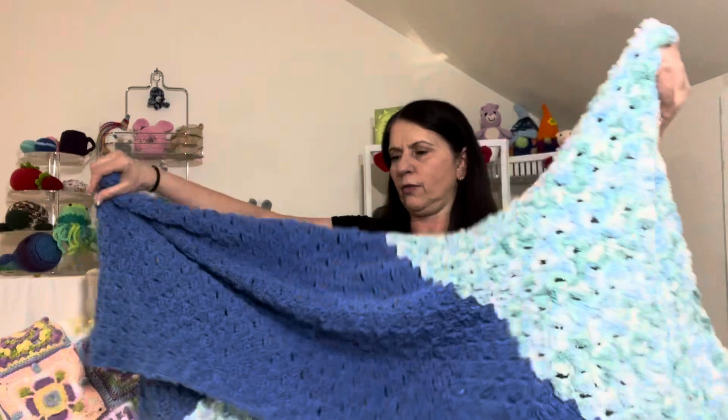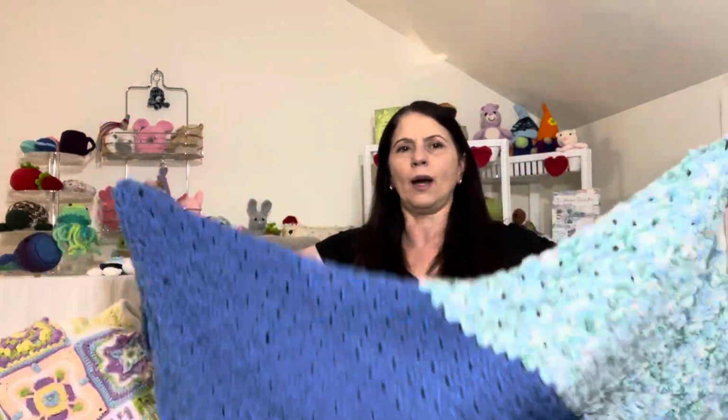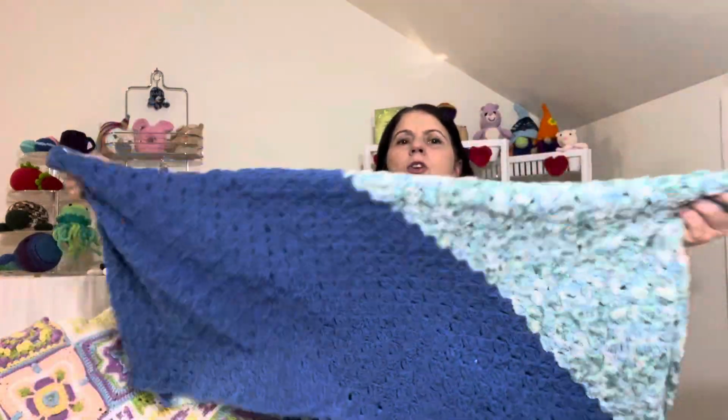So that is a very, very nice blanket. I cannot wait to gift it to the baby because it is so, so soft. And of course, I had to make a little lovey to go with it.